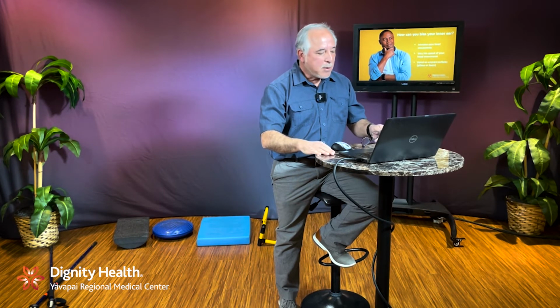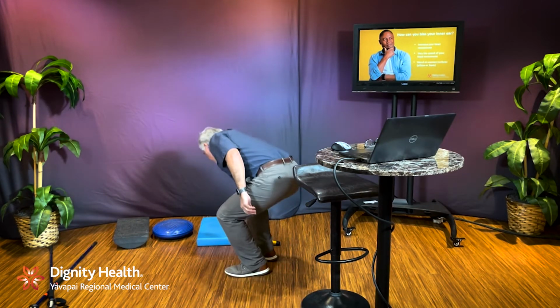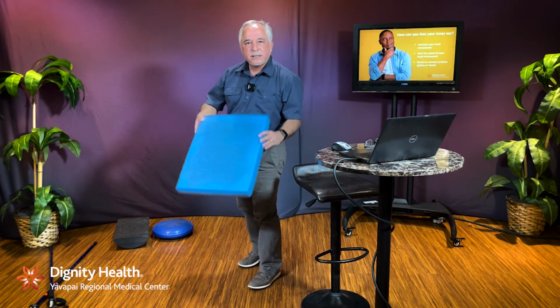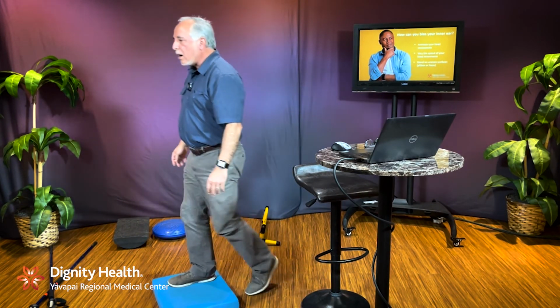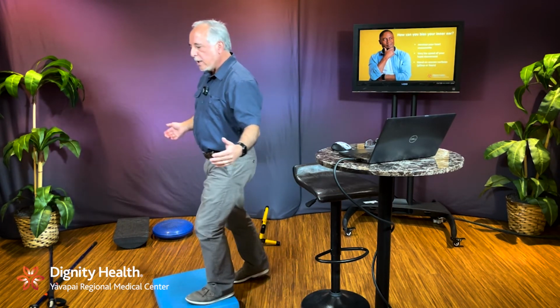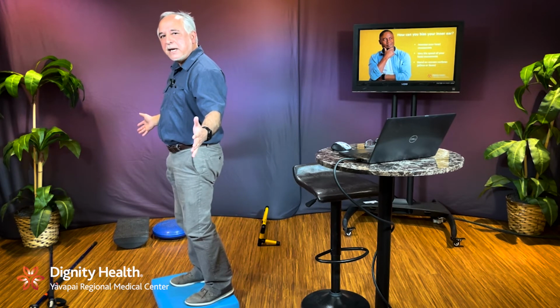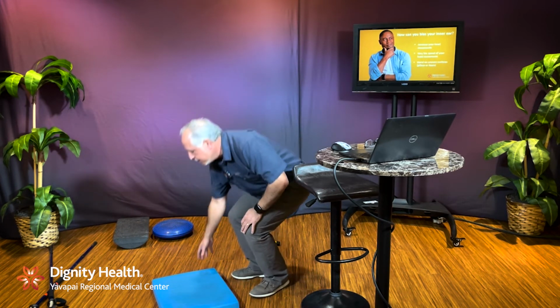Again, every individual has different levels of ability. So a patient may need to start on a firm surface, but they may be able to progress to the use of a foam cushion. An exercise activity such as simply stepping on a cushion and stepping off, having an individual pick up their feet and make sure they stabilize before they step down, could be a very helpful exercise for balance.